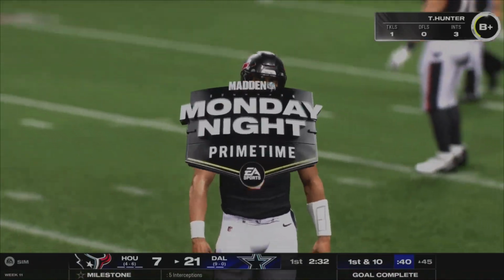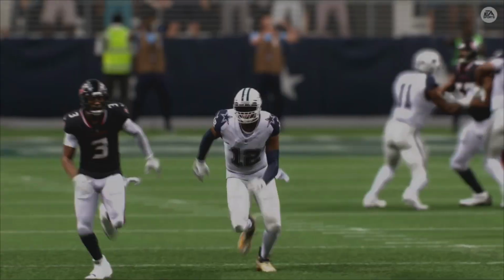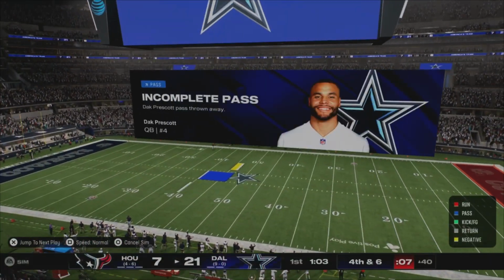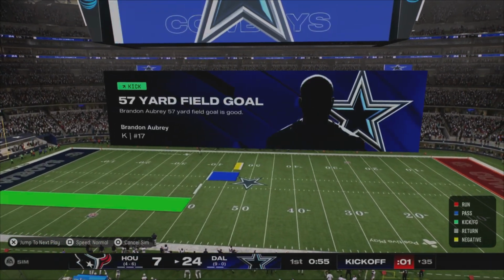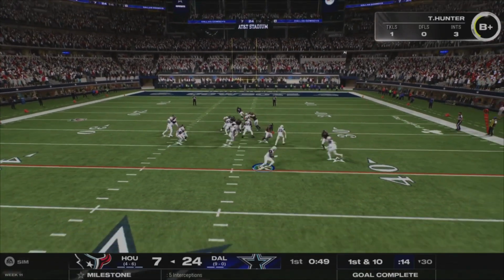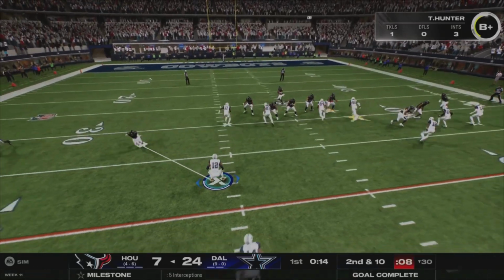On the instant replay, he's about 5 yards in front of me, and we still end up leaping and catching it over his head, getting that easy third pick in the first quarter. Offense ends up getting held to a field goal, putting this game at 24-7. 1st and 10 right here. We're still in the first quarter of this game, and we get a stop on the running back.